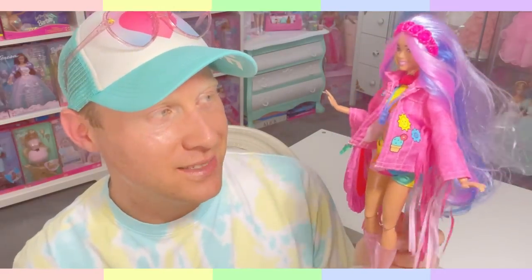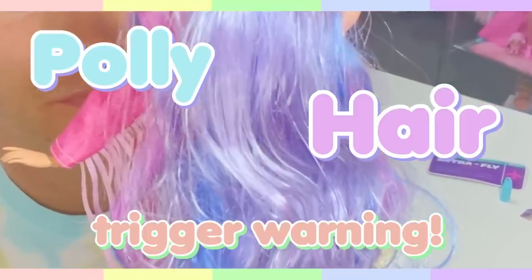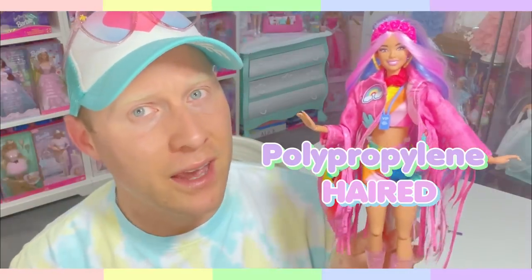Wow. Okay, now this is what I call extra. One thing that is noticeable straight out of the box is, take a deep breath. Here we go. Poly hair mess. She has some serious, not only, okay, one, she has polypropylene hair, which is of course the most horrible kind of hair quality that you can have on a doll. And second, she has some very severe case of box hair. Okay, but I'm gonna do my magic on her, so we are gonna make this work.